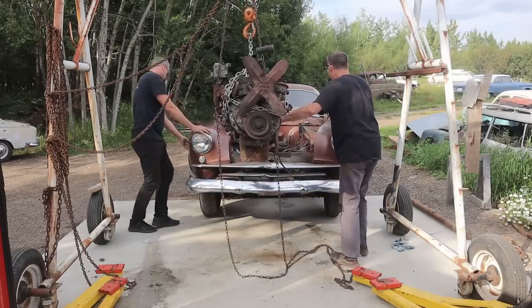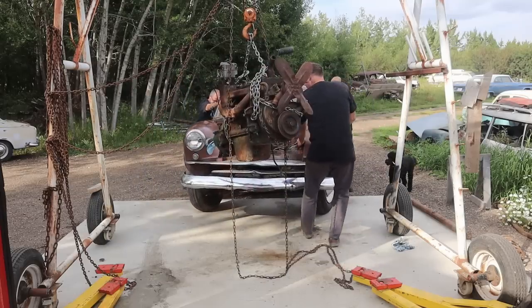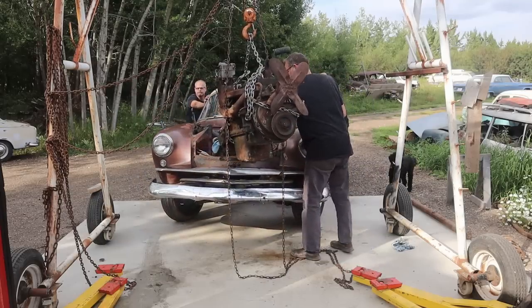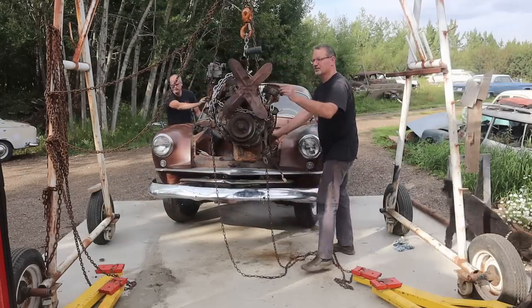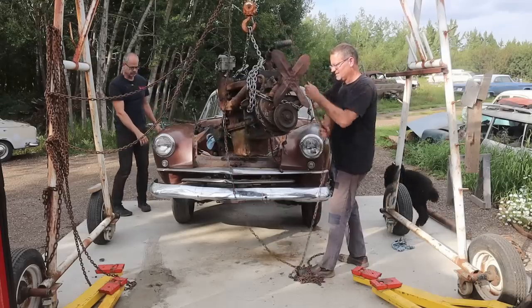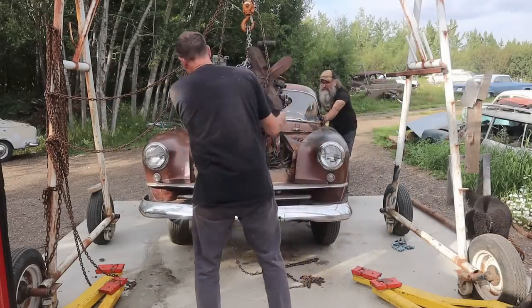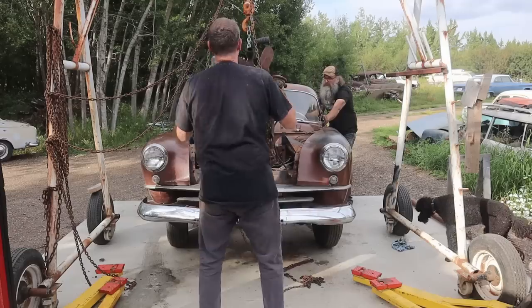Ragger, get out of the way. Okay, go up another foot or so. Okay. Watch that. Okay, and I'm going to turn. Hold on a sec, let me just go up with this. Okay. Yeah, look at that. Good. You can stop right there, buddy.